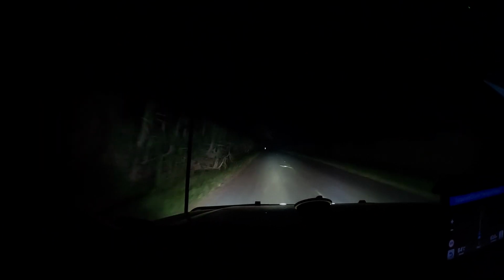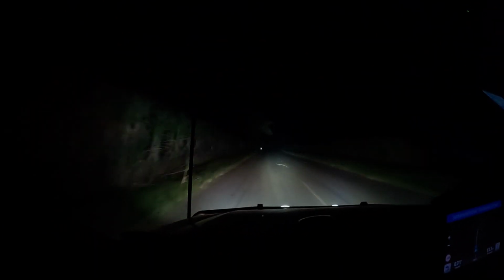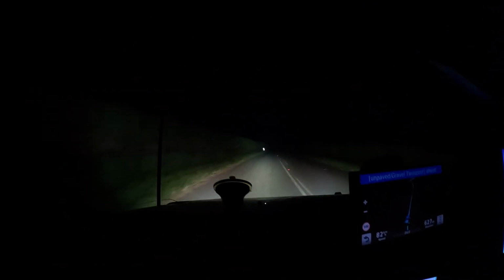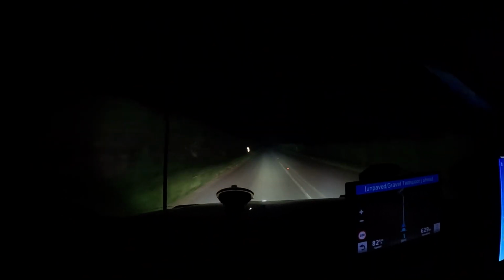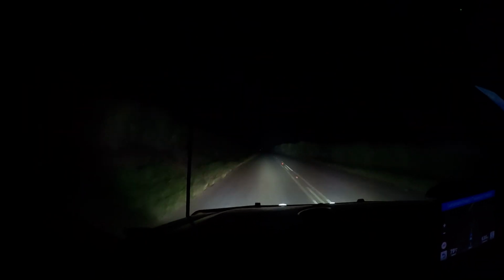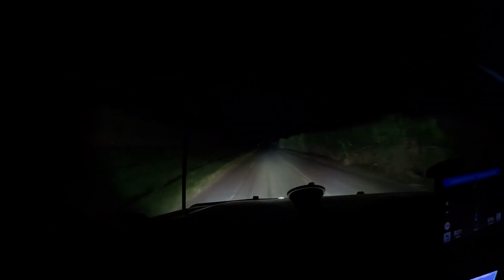I'm not sure how much camera will show you in terms of distance and detail, but I can see 200, 300, 400 meters in front of me without battling at all. And I can see at least 50 meters to either side of the road when the lights are on. So it's a really good combination. I'm sure there's probably better lights out there, but for bang for buck, I've yet to find lights that are better quality than these.